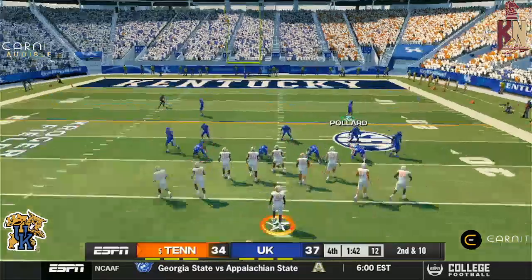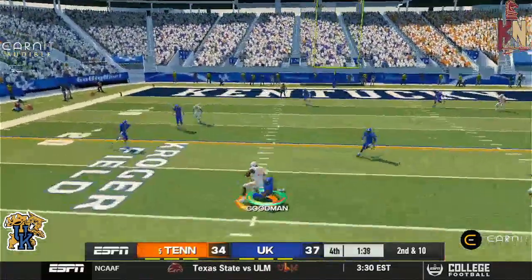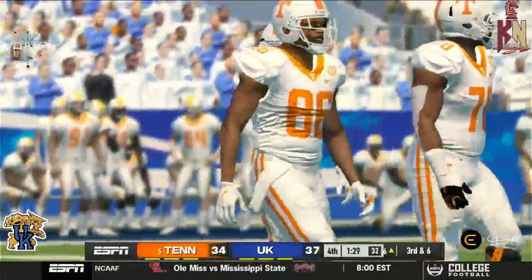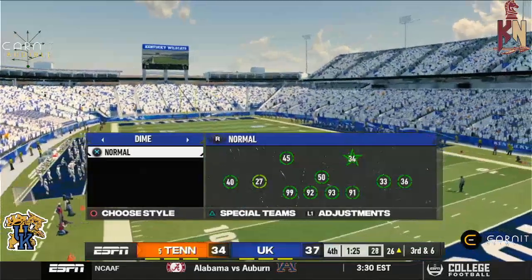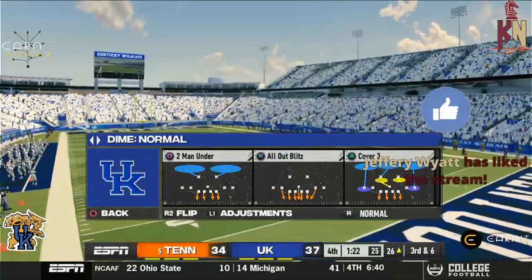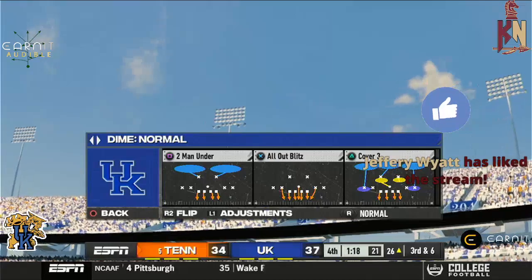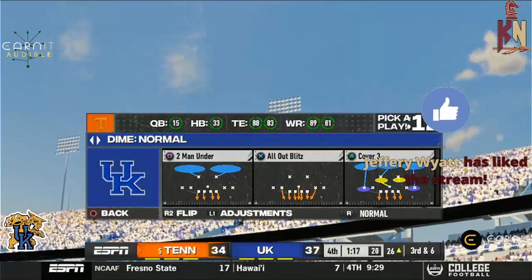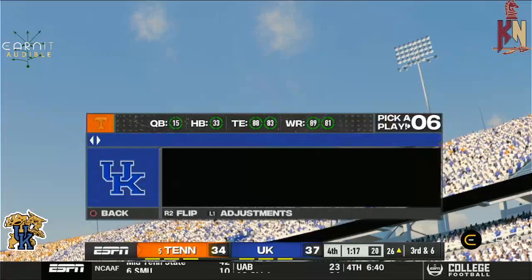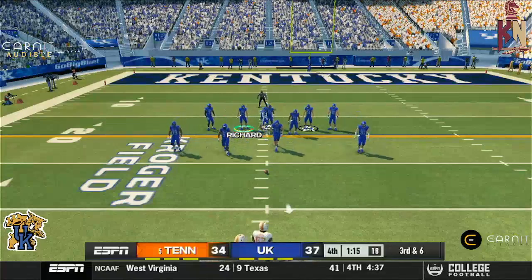Second down, 10 to go. Ball on the 31-yard line. Just under two to go in the game. Get to that quickly. They'll bring him down at the 26-yard line. That'll bring up third and six. Third down, and they need to get it to the 21.